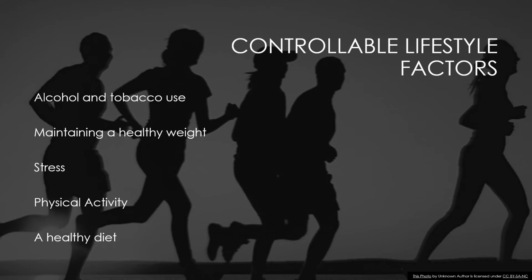Physical activity can reduce inflammation. Physical inactivity could increase it. But physical activity actually has other beneficial effects. Beyond the ability to reduce inflammation, it can also promote the healthy weight that we are mentioning here, and it may even offer a boost in your mood and a stress reduction tool as well. Lastly, we have a healthy diet, which can also help decrease inflammation. So let's take a closer look at that aspect.